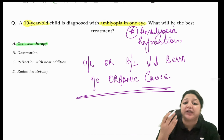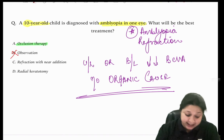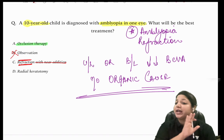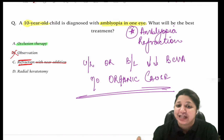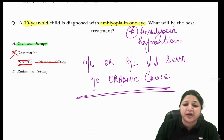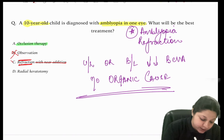Observation. No. When you have a 10-year-old child who's already amblyopic, observation is not the answer. So we cross it. Refraction. Yes, partially correct. Refraction is correct, but not with near addition. The question is not mentioning squint, nor whether it is esotropia or exotropia. It has not mentioned anything, so why would you want to give a near addition? Had this been only refraction, I would have considered it my first choice. But when it comes with near addition, it is not the answer.